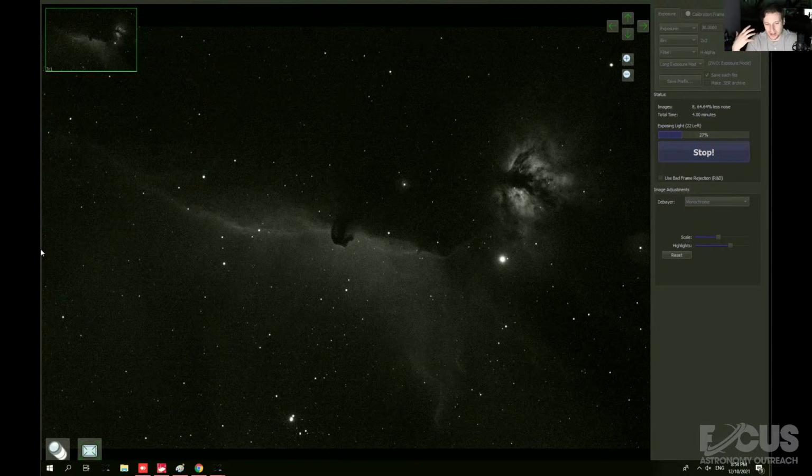IC434 is a large emission nebula. It's a star-forming region just like Orion. Just Orion is a lot brighter and bigger. And they're both about the same distance. Now, the nebula itself is actually lit by a multi-star system called Sigma Orionis. It's not lit by this star right here. This is Alnitak. Alnitak is a naked eye star that's famously part of Orion's belt.